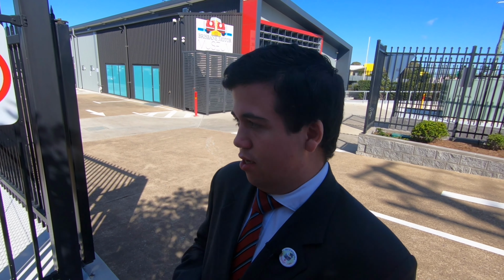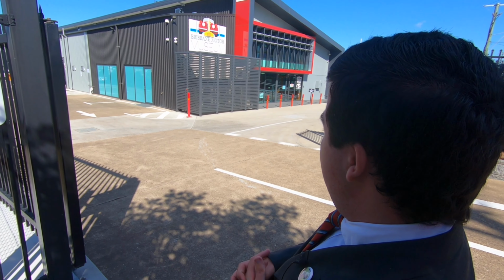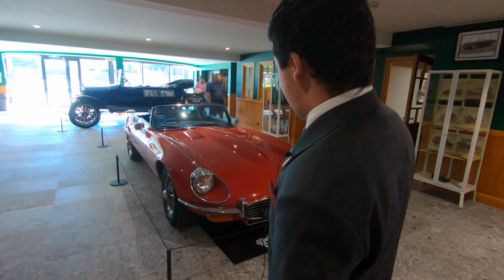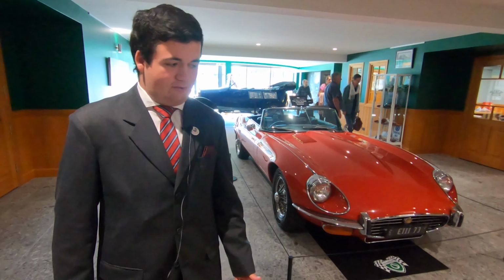Today I am at the Brisbane Motor Museum, where there's going to be some vintage and classic cars and very old-fashioned cars. So let's get into it, and also less talking, more cars. So here we are. I just entered the Brisbane Motor Museum. As you can see already in the entrance, I can see these great classic cars around. So I'm going to have a look around.